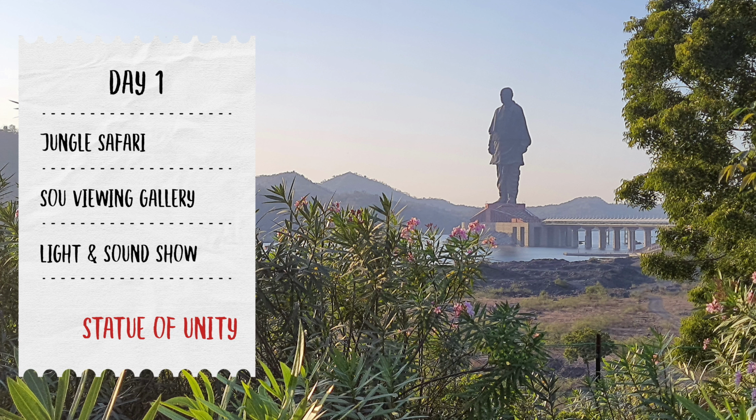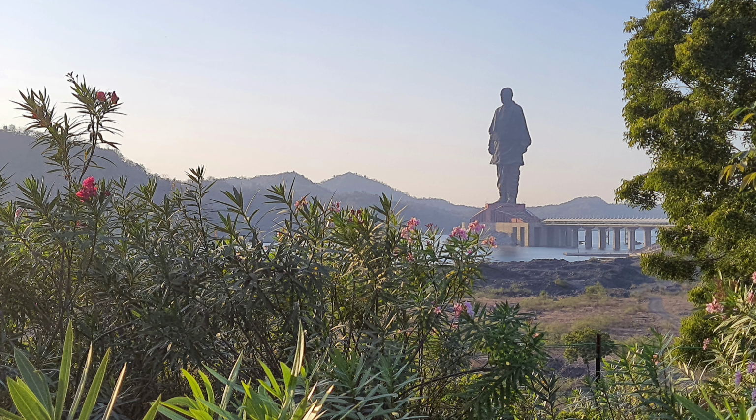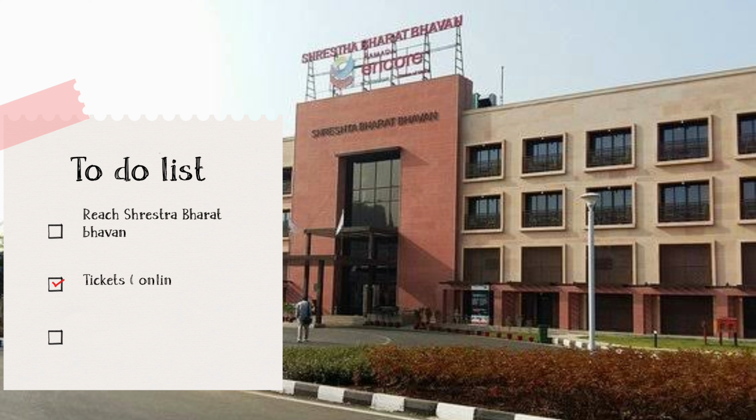We relaxed a bit at our room and had our first day planned already. We had booked the jungle safari, the Statue of Unity viewing gallery along with the light and sound show for the first day. You need to reach the Shreshth Bharat Bhavan and board the Statue of Unity bus to take you to the SOU campus. So let's go to the SOU campus.